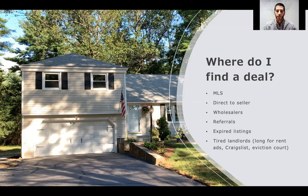And then another good resource is tired landlords. You may look for ads that have been up to advertise properties for rent for a long time and they haven't gotten a tenant. You may want to look on Craigslist. You may want to go to eviction courts. I personally haven't done that, but I do know people that have bought dozens of units by going to eviction court, noticing the people that are having problems and approaching them after the fact and saying, I understand that you're having problems with some of your tenants. By the way, I'm an investor and I'd be happy to take that problem off your hands if we can come to terms that work for both of us.